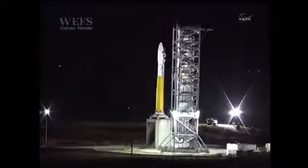Control Center. We continue to count down towards an 8:15 p.m. Eastern Time launch of the Air Force Minotaur I rocket for the Air Force Operational Responsive Space ORS-3 mission. Countdown checks will be resumed at the T-minus 30-minute mark.